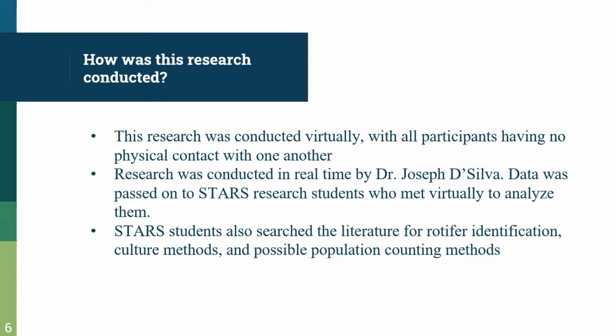This research was conducted virtually, with no students or professors meeting each other at any given point in time. The research was conducted by Dr. Joseph De Silva and was passed on to the STAR students, who also did their own research.